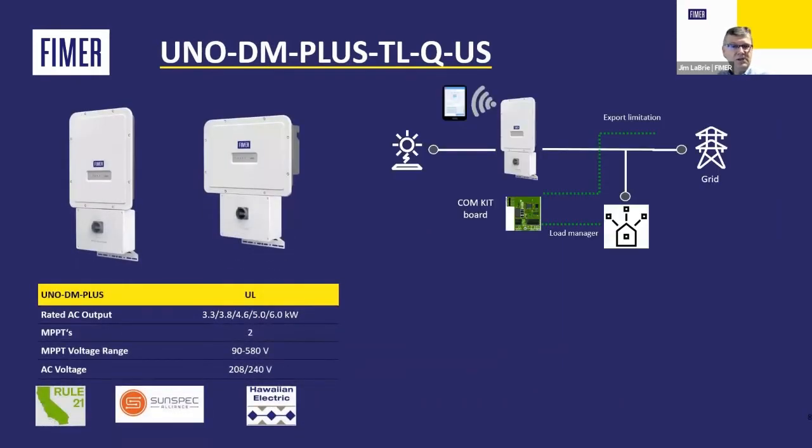The Uno DM Plus is UL certified. We're going to talk today about our single phase units. Again, the outputs range from 3.3 to 6 kilowatts. Each of these inverters includes two MPPTs, and each MPPT supports two strings. Now, these inverters can be configured to support a 208 volt connection, but we're going to talk about residential applications during this webinar. The Uno is certified to California Rule 21. It is certified to HECO Rule 14H, and it is SunSpec certified.